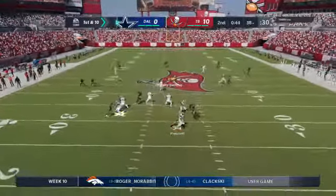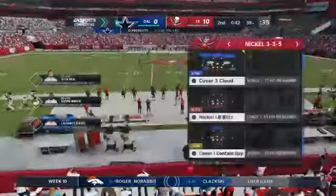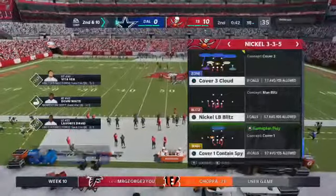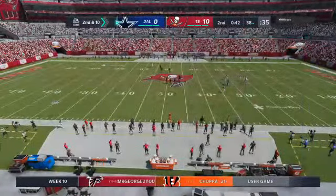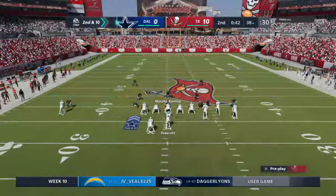From the shotgun, it's Prescott, and that's going to be incomplete. To this point, I've been impressed with the work defensively. They have not allowed a lot of receivers to run free. And there's another example, another incompletion. They work again from the 38 on 2nd and 10.